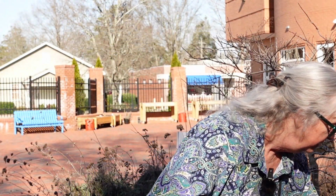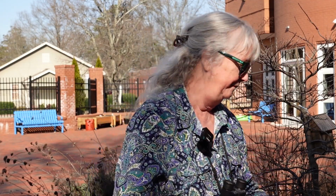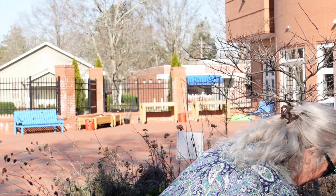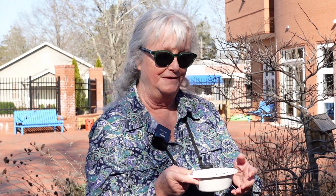Like right here, I have a jar of peanut butter, a pine cone, and some sunflower seeds. Now here at the library, our nature club grew the sunflowers and we harvested these, so we're feeding the birds here at the library with the sunflower seeds that we grew over the summer. But we mix them in with the peanut butter, put them in the pine cone, and then hang the pine cone out and wait until all of those birds come.